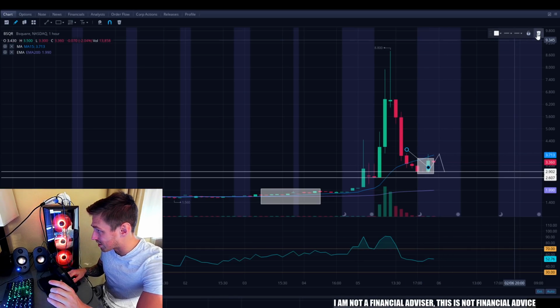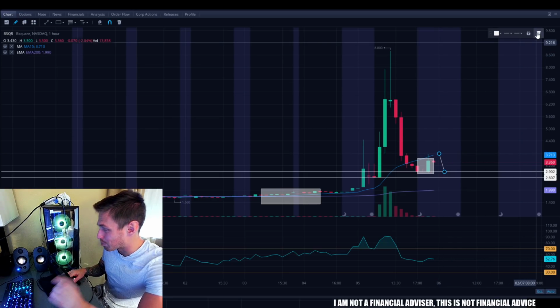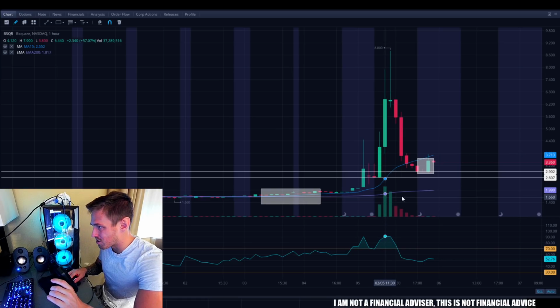I really like that huge reversal candlestick pattern. That is crucial. Otherwise, I would say this is probably a dead cat. But we're looking for consistent volume, right? At least somewhat close to what we've seen here previously.